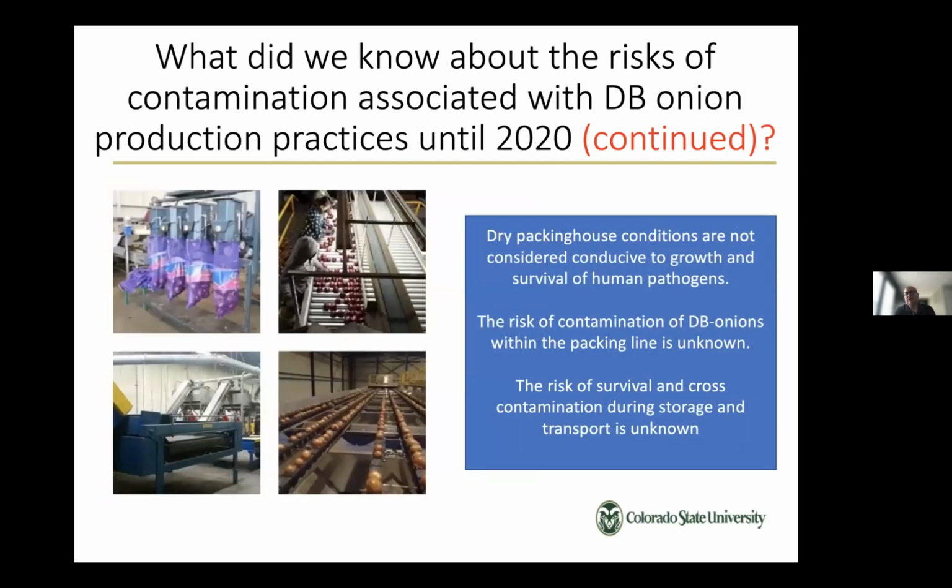And then finally, by far one of the most critical ones highlighted in both outbreak investigations from 2020 and 2021 is the cleanliness of the packing house. Do we have clean breaks in the packing house? Are we having wet sanitation? Are we having dry sanitation? Do we have any kind of sanitation at all?